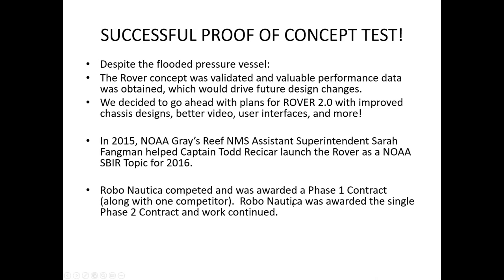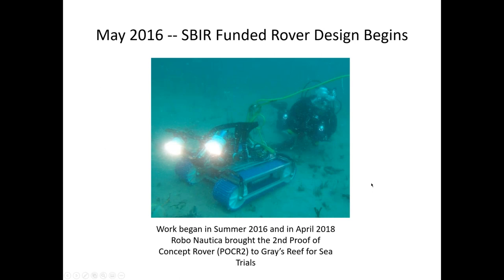We competed on it, and I was awarded, which, since I helped seed it, was not out of place. Another company did win a phase one contract, but fortunately I was able to beat them out for the phase two contract as we went along. So when we got the contract, work began in summer of 2016, worked all year, and in April 2018, I was able to bring the proof of concept Rover 2 out to Gray's Reef for more sea trials.